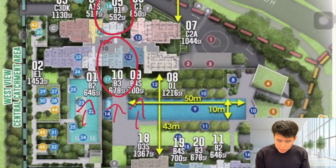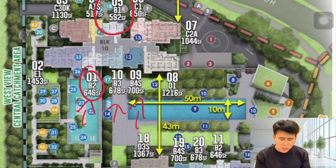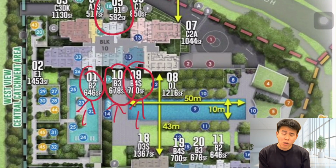So I think you must look from this perspective: if people are more quantum sensitive, then they might have gone for stack 1, because stack 1 will probably offer the cheapest option if it's the inward facing one. But if they need a 2+ study, something slightly bigger, or they are buying for own stay, they have a helper, or they need the storeroom, they still need the bigger space. Then in the end, stack 10 is like the in-between. If you are limited by budget, you won't go for stack 10. If you have budget and you want a little bit more space, you might consider the bigger layout. So stack 10 was something in between.